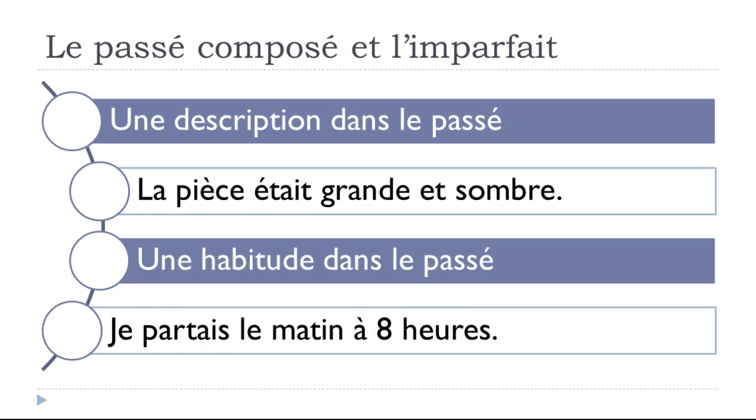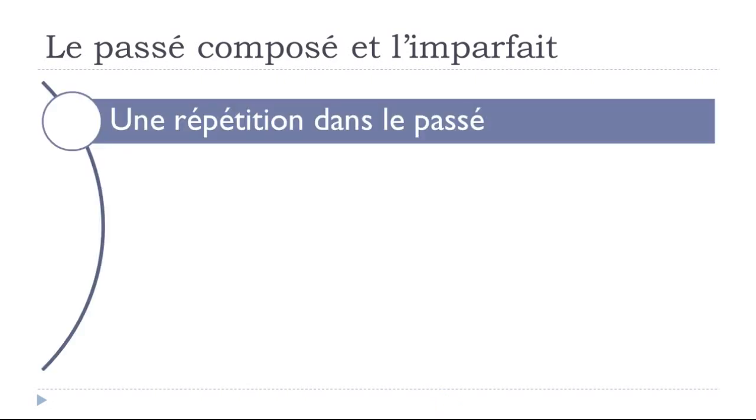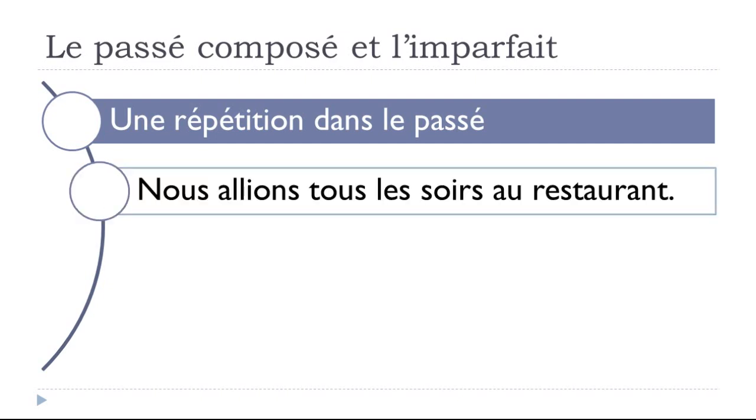Okay, so not so far from this habit concept is something that will repeat or that did repeat itself in the past. Okay, une répétition dans le passé. So if you want to express something that repeats itself in the past, then in that case you should use l'imparfait. The example, nous allions, okay, so aller, to go, tous les soirs, okay, so every evening, au restaurant. Okay, so in that case you should definitely use the imparfait form. Okay, nous allions tous les soirs au restaurant.